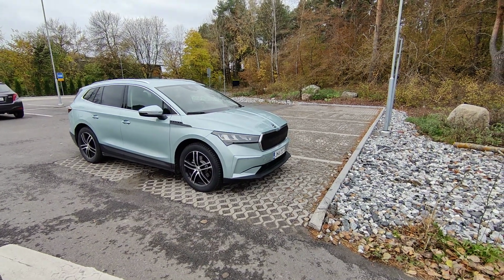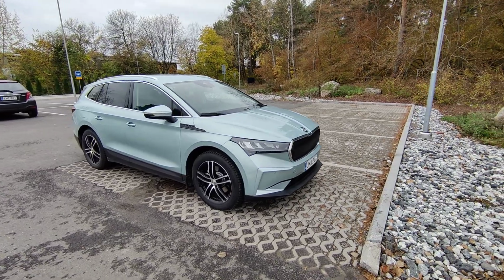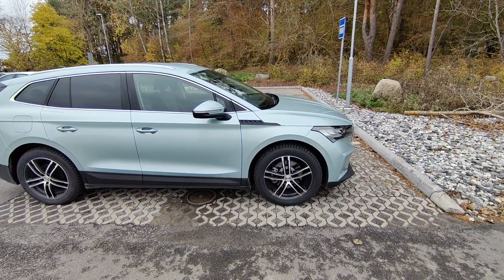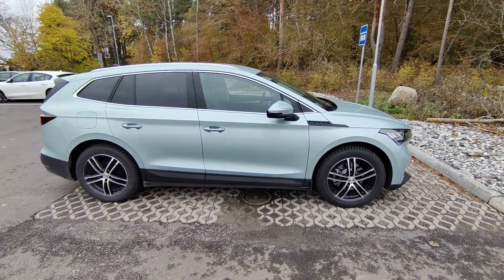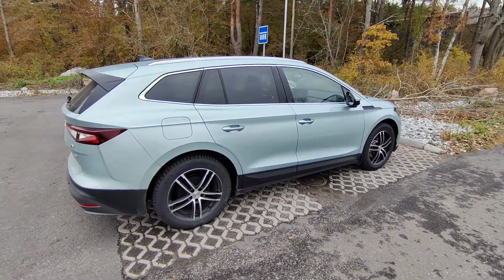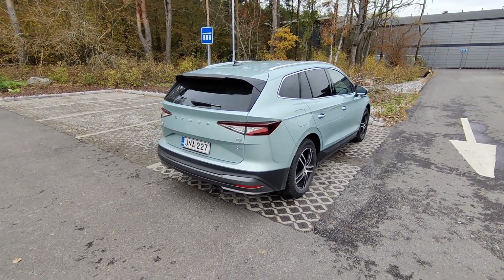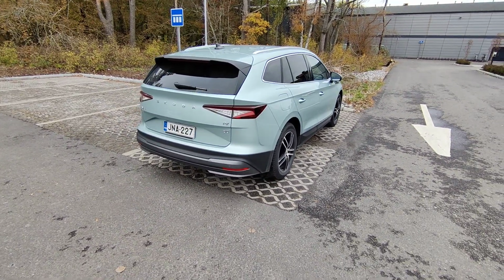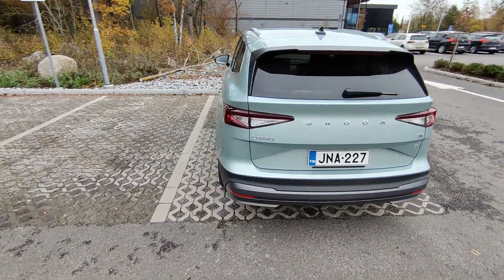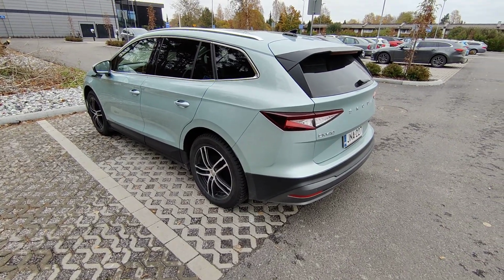Hey guys, this is the Skoda Enyaq. It's a decent size SUV, kind of similar size to the Tesla Model Y. I'll be comparing this Skoda Enyaq to a Tesla Model Y since I'm a daily Tesla Model Y driver and I have this Skoda Enyaq for a few days in my usage. So this is a fully electric car. It's based on the same platform as the Volkswagen ID 5 and 4.